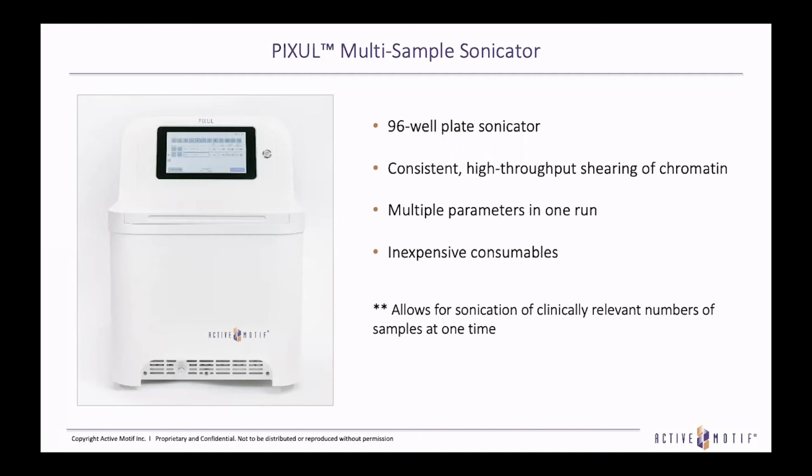We know from seeing clinical studies and from performing these high complex experiments that you need a large number of samples to generate enough data points to actually draw conclusions about what you're seeing in the epigenome and whether or not that can actually be something that helps in the clinical space. And we need a lot of tissues and a lot of samples to be able to actually draw those conclusions. And now with the PIXUL Sonicator, being able to do 96 samples at one time, we can actually process at a speed that is high enough to suit the volume of samples that we will need to study for these clinical assays.